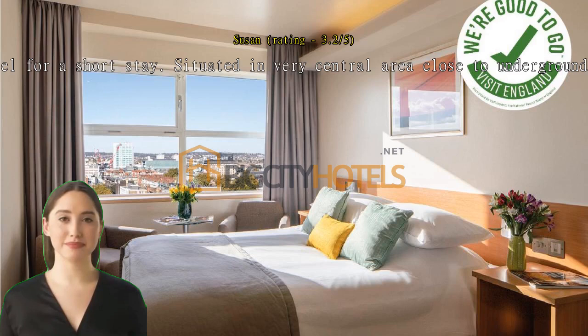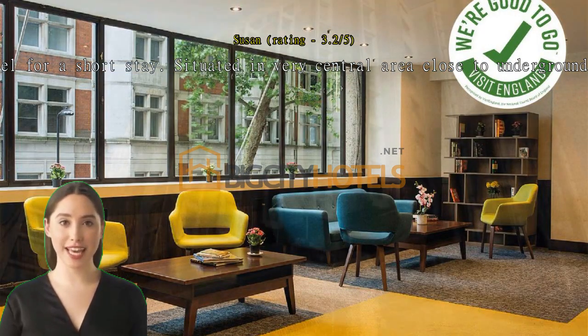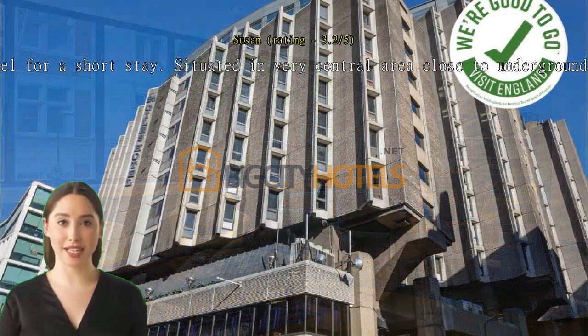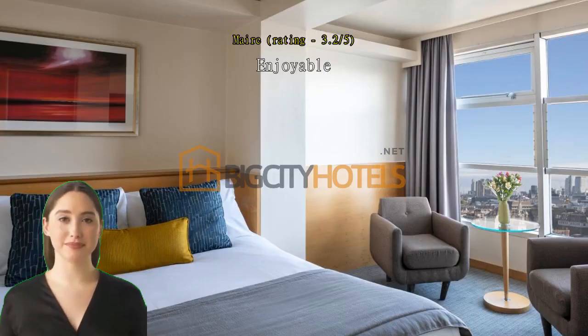Great hotel for a short stay. Situated in a very central area close to underground stations. Very clean. Easy to find. Friendly staff. Great location. Enjoyable. Location.